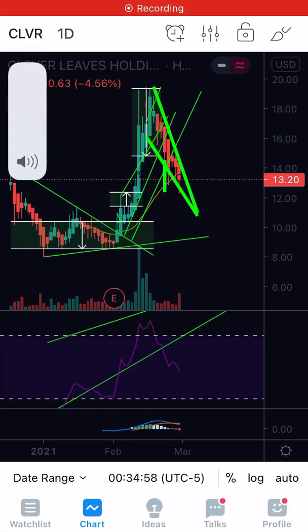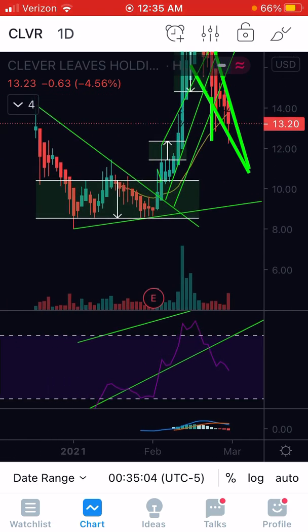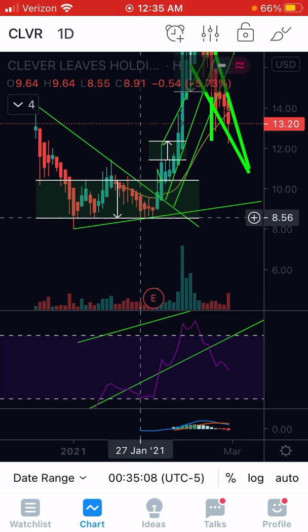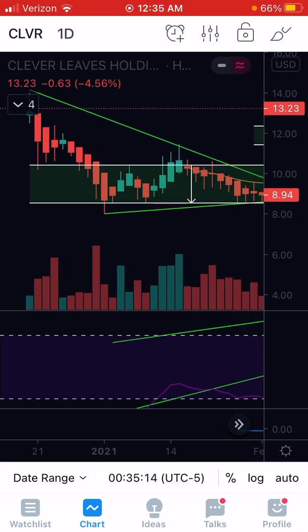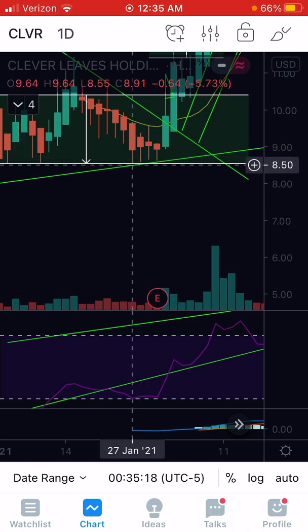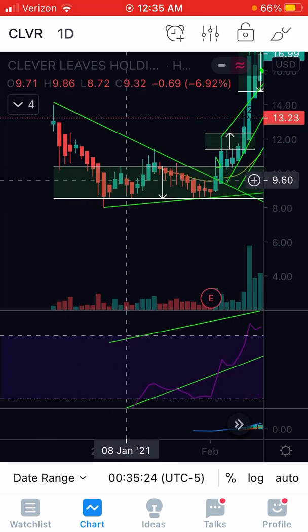Yo, I just wanted to do an update on CLVR because I don't remember if I made a video on this before. I think I did, but I actually got in right at 863. I took a little bit of a chance here because I had drawn this trend line support of this wick that came down here, along with this resistance box, and there wasn't too much chart action here.